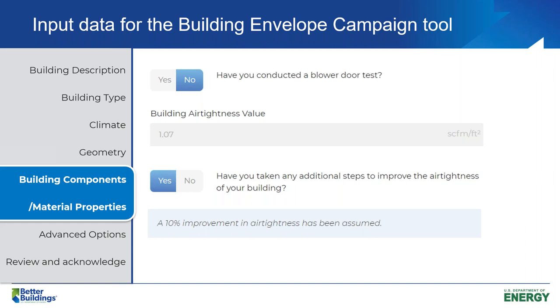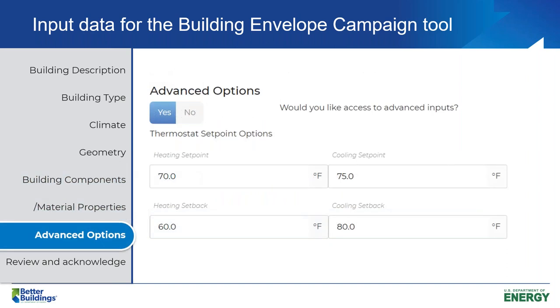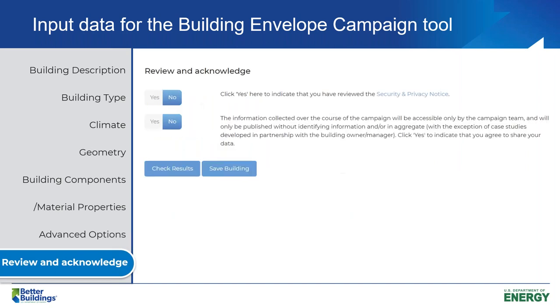And one more click quickly here. So I kind of ran through this. This is just the advanced options. If we want to put in the set points of the building and so forth, it could be very relevant. There are default values based on the type of building, but here you can change them. Next, just very quickly here, review and acknowledge.